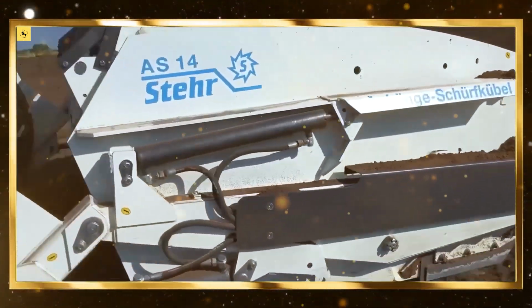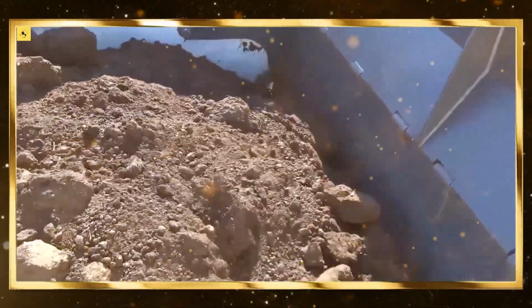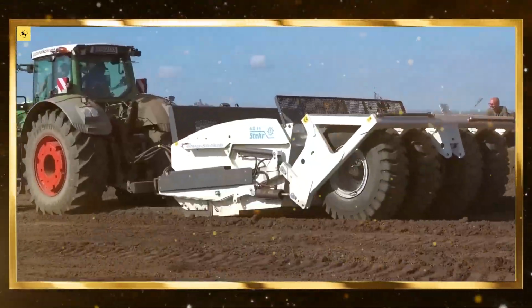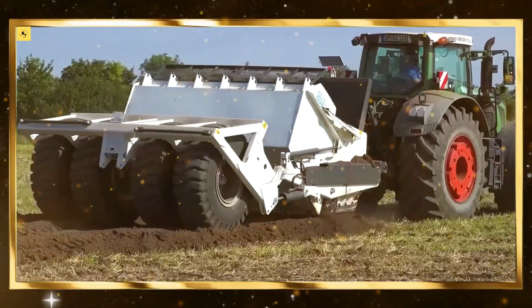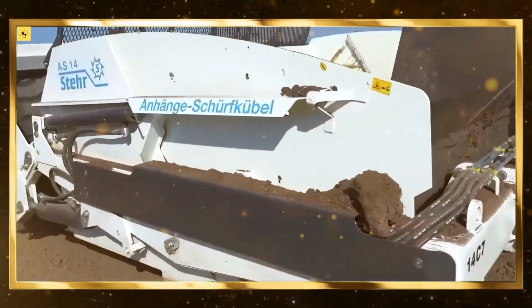Bulldozers are key players in earth-moving and construction. Caterpillar D11, renowned for its incredible pushing power and advanced features. Komatsu D475A8, a robust machine capable of handling the toughest terrains.